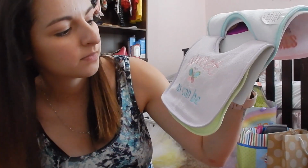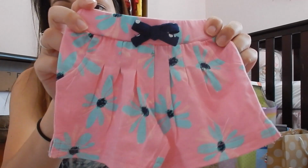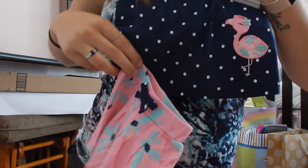It says, thank heaven for little girls. Born to be loved, sweet as can be, mommy's greatest blessing. This outfit is seriously so stinking cute. Look at these shorts. So those little shorts with this shirt, it's got a little flamingo on it. How cute is that? I love it.